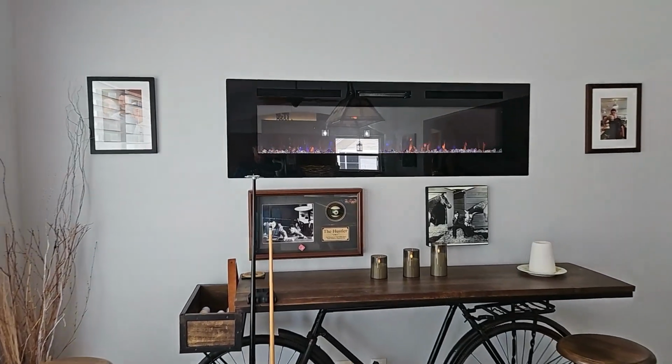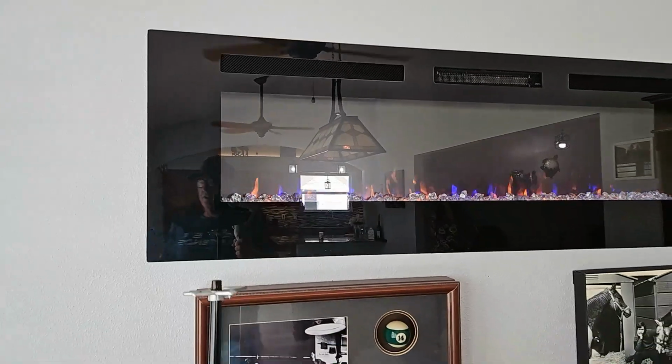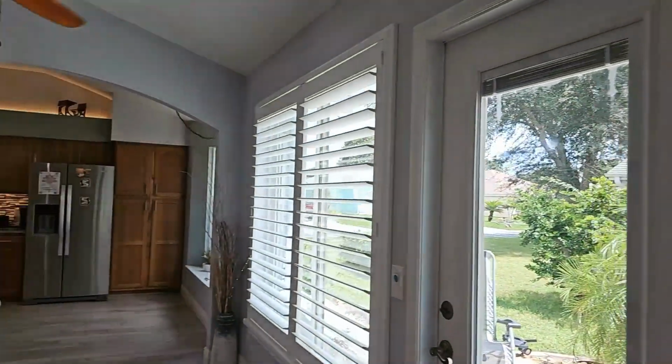That fireplace is electric. How gorgeous is that? Very nice, very comfortable.